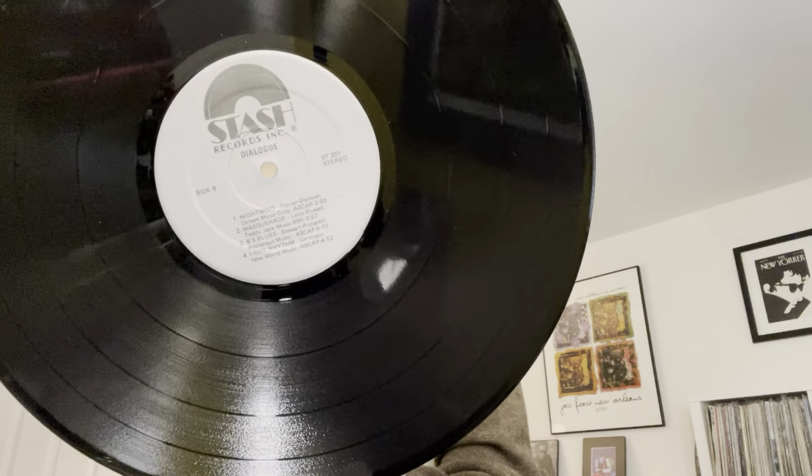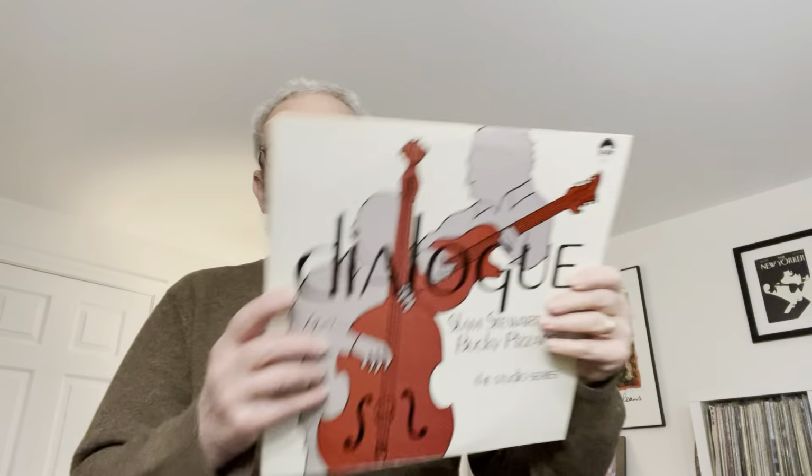Haven't had a chance to spin this yet. I just haven't even cleaned them yet. I got to clean some of these. It's on Stash Records. So I'm looking forward to giving this a spin. This was recorded 1978. So yeah, these new ones, I've listened to one or two, but not many. Because some of them are so clean, I figured I could get away without cleaning them and just spin them.